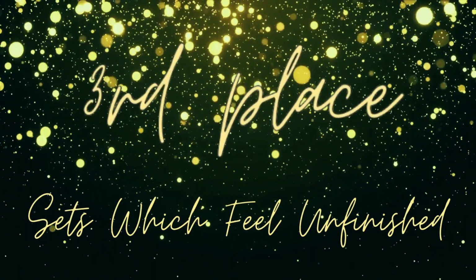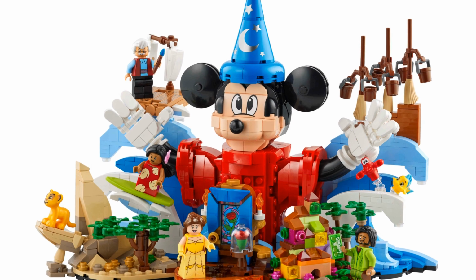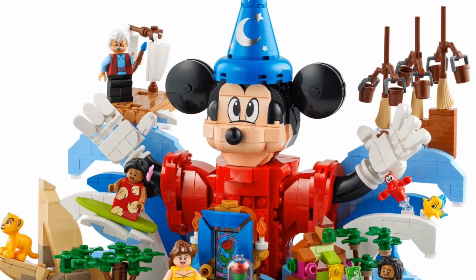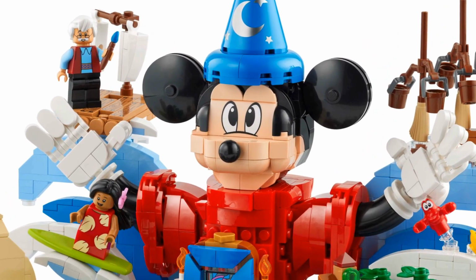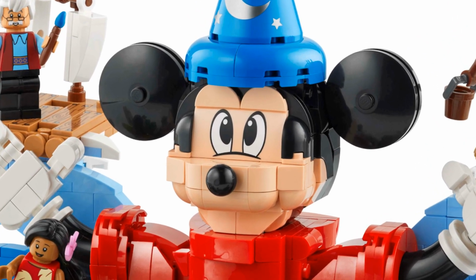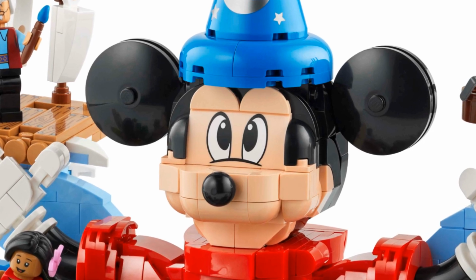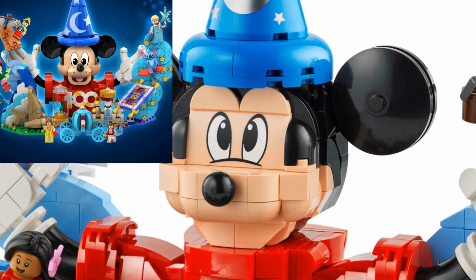In third place, it's the Magic of Disney. Mickey is missing a mouth. It's a blank space. I don't like it. He's a cheerful character. He should have a nice big smiley mouth, but it's like they forgot to print it. And he's cross-eyed. This is a LEGO Ideas set, and the original idea nailed it. LEGO messed this one up.